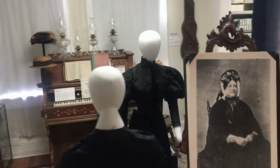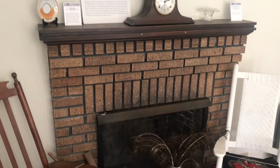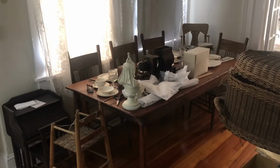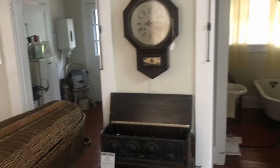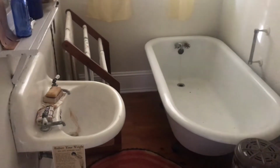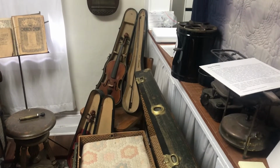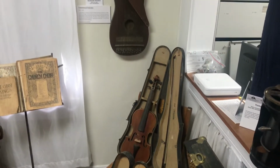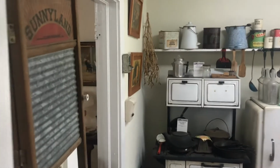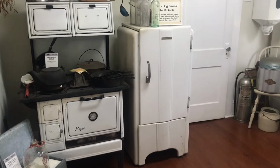Early 20th century living room scene. Fireplace. Vintage bathroom. An old guitar. Other musical instruments. Violin. Old washboard. Oven and icebox, dating back to the early to mid 20th century.